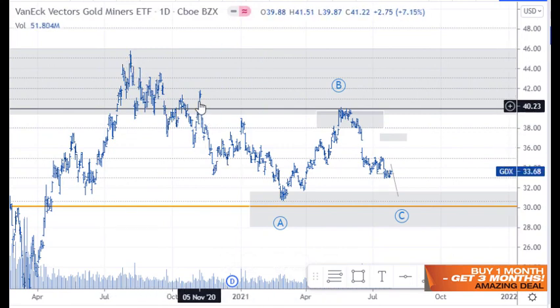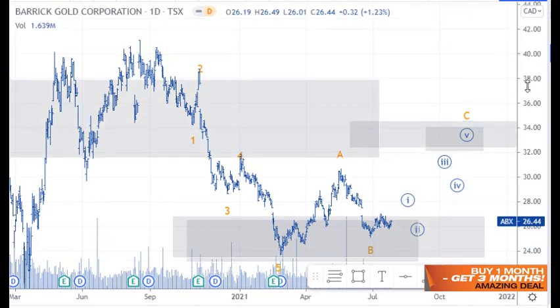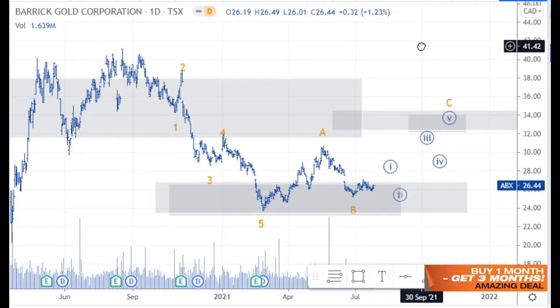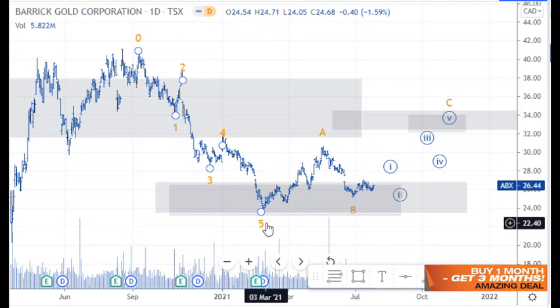I understand that because you've got some of these spiky bits in here, but if you removed all the spiky bits, it would count quite nicely as an impulse wave down, which we can see on ABX. So if GDX is loaded up with ABX's stock, well then we could look at this here. This is Barrick, so this is a daily chart. So 1 and 2 here, and 3 here, and 4 here, and 5 here. So we've got this as an impulse wave.